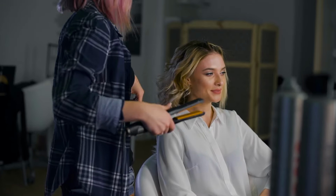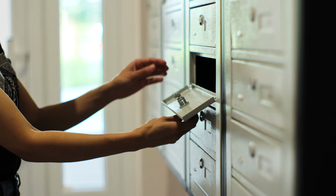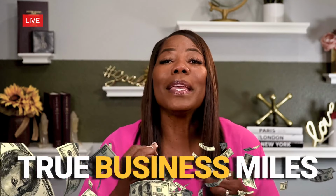And if you have to leave your administrative office to go visit a client, if you have to go buy office supplies, if you have to go pick up something, if you're going out to have a meal, these are all the types of car expenses that you want to be able to allocate to your LLC. No, you're not going to take commuting expenses to your day job. No, you're not going to take commuting expenses that are associated with your business. You're going to take true business miles.